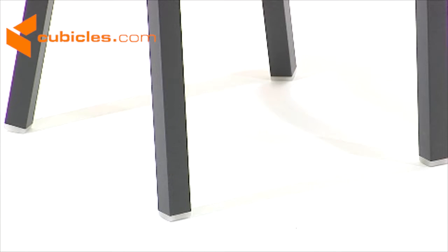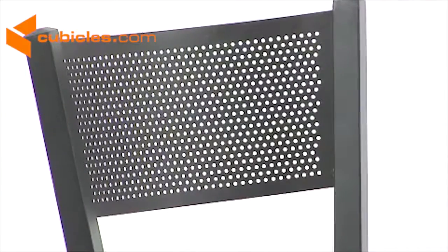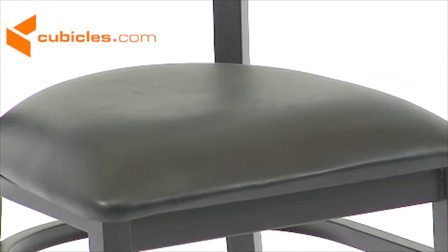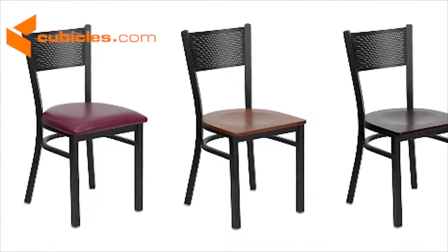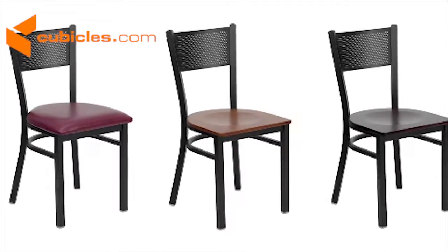Another great feature of this restaurant chair is the plastic floor glides that make it usable on any surface. The black powder coat frame finish adds a stylish touch to this durable chair, and the easy-to-clean, thickly padded foam seat comes in our standard burgundy or black vinyls, or our standard mahogany, walnut, natural, or cherry solid wood seats. You also can choose from hundreds of different and exciting fabrics.